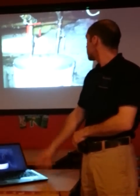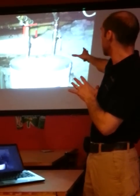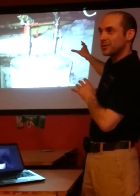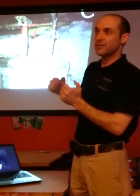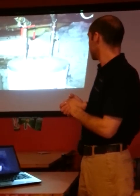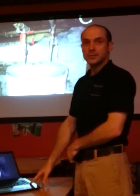And this is a gas furnace, and it's not vented, so we know that all of that combustible air is not being vented to the exterior of the home. It's actually being vented to the interior of the home, and it's a carbon monoxide death waiting to happen.